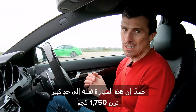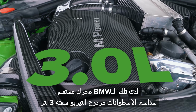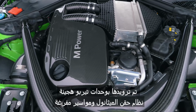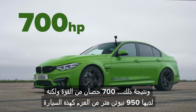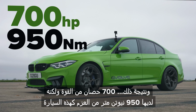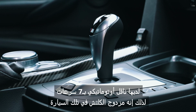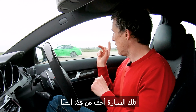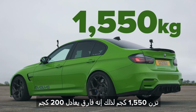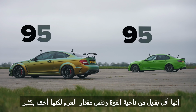Now, it's quite heavy, this car, 1,750 kilos. That BMW, it's got a 3 litre twin turbo straight six. It's got hybrid turbos on it, meth injection, downpipes. As a result, 700 horsepower, but the same 950 newton meters of torque as this car. It's rear wheel drive, like this is rear wheel drive. It's got a 7-speed automatic gearbox, so it's dual clutches in that one. It's a multi-clutch system in this. That car also is lighter. 1,550 kilos, so that's 200 kilos difference. Bit down on power, same torque, but a lot lighter.